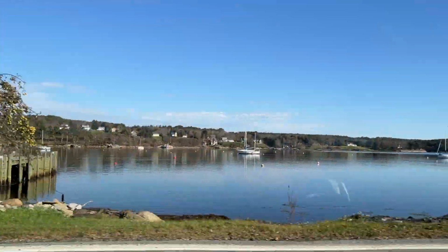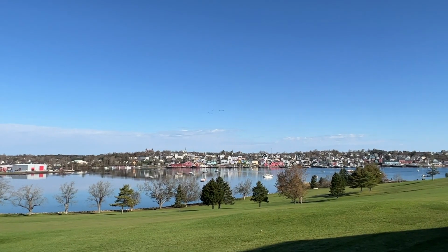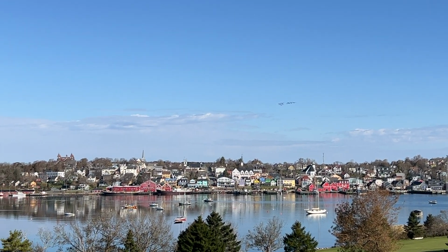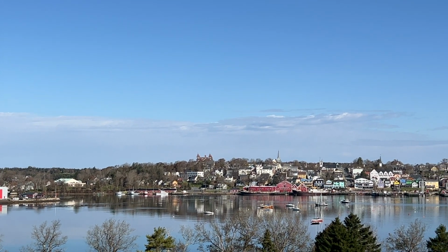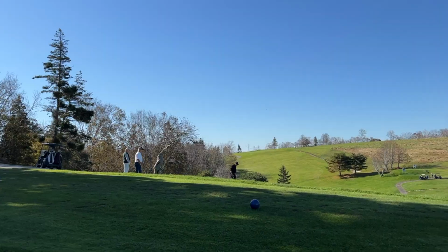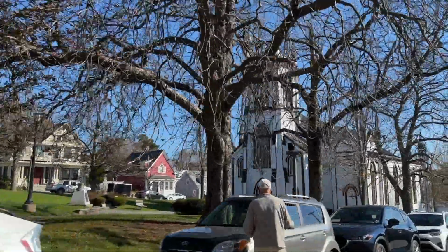The scenery was just stunning as we drove from here. We've stopped at the Blue Nose Golf Course, and we have a beautiful view of the town of Lunenburg. We left the golf course and drove through Lunenburg to the harbor. Now we're in the town of Lunenburg, and I'll show you a little bit around.